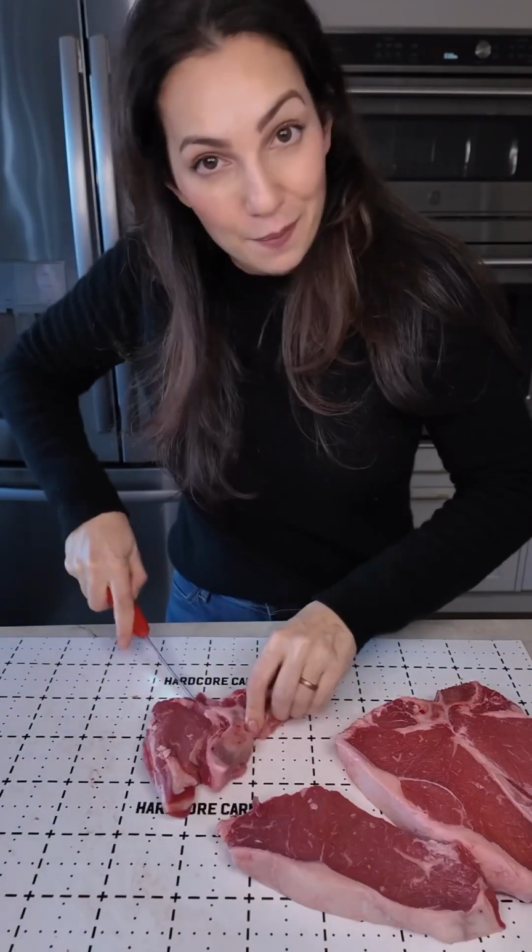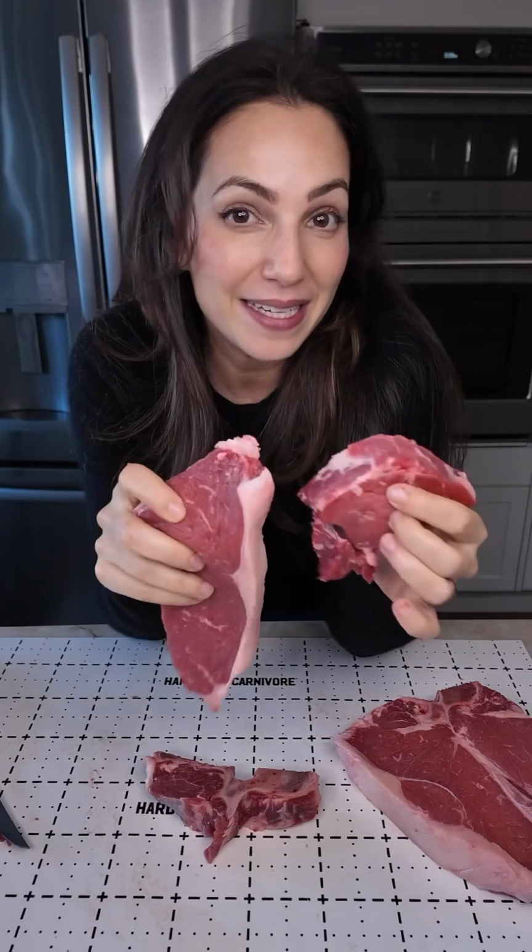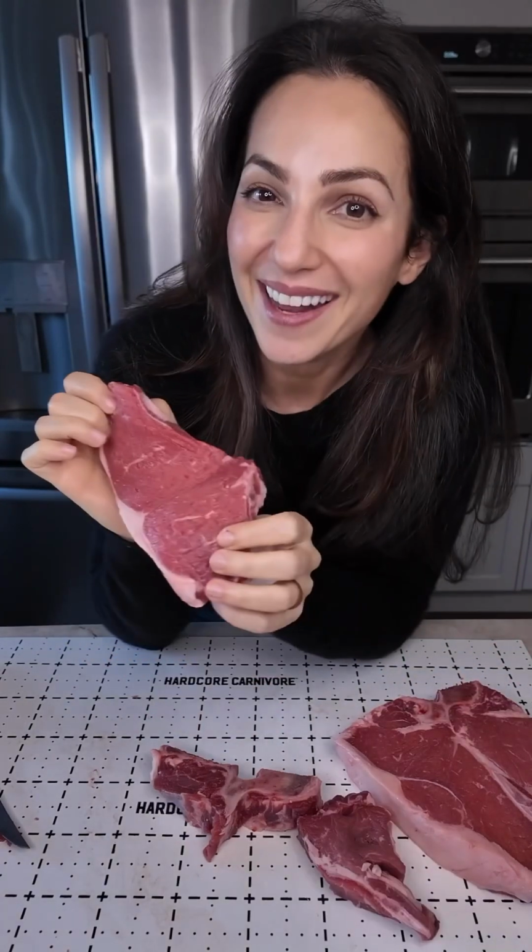Now, if I cut this up, I've got a strip steak and a fillet, but I do not have a T-bone anymore. I think it's a great way to demonstrate why the cut that you're looking for isn't always available. Because if you choose one, you might be sacrificing another. Hope that answers your question.